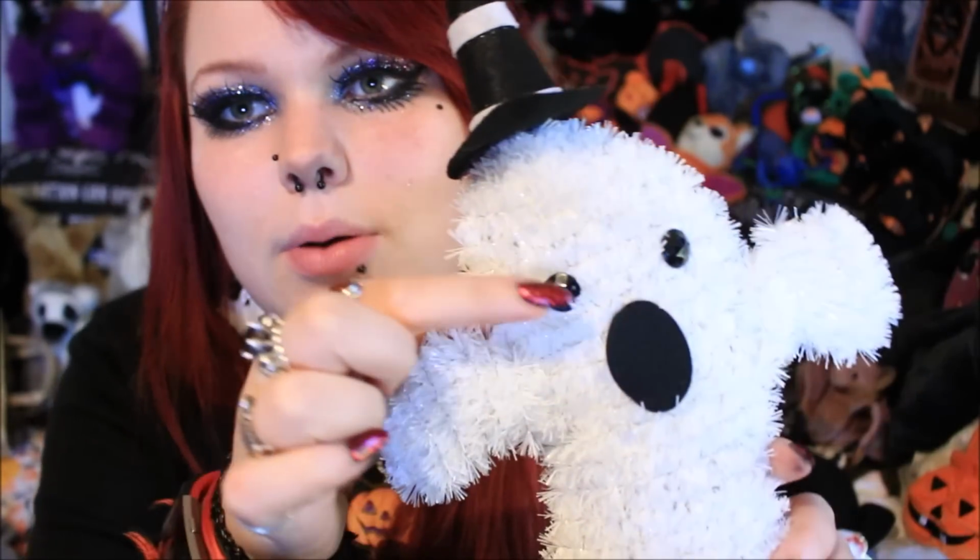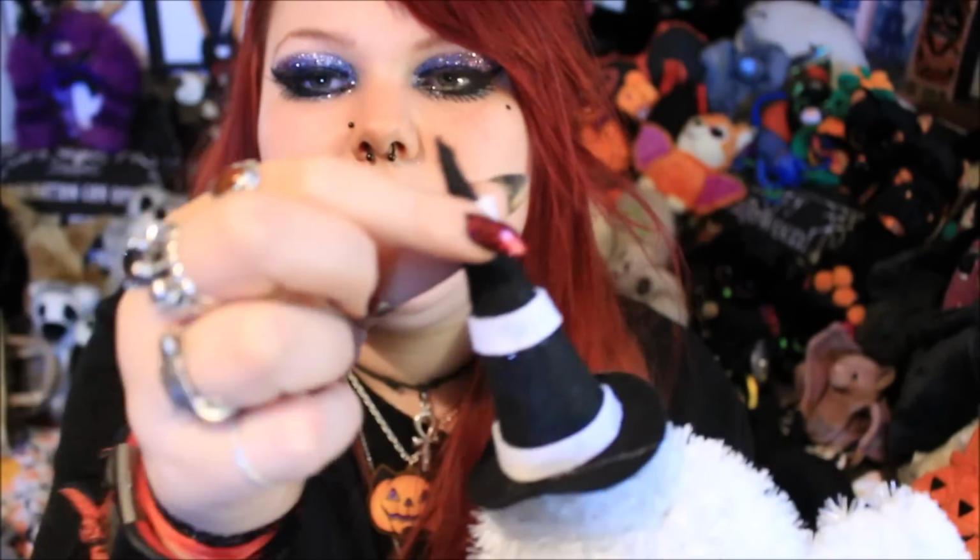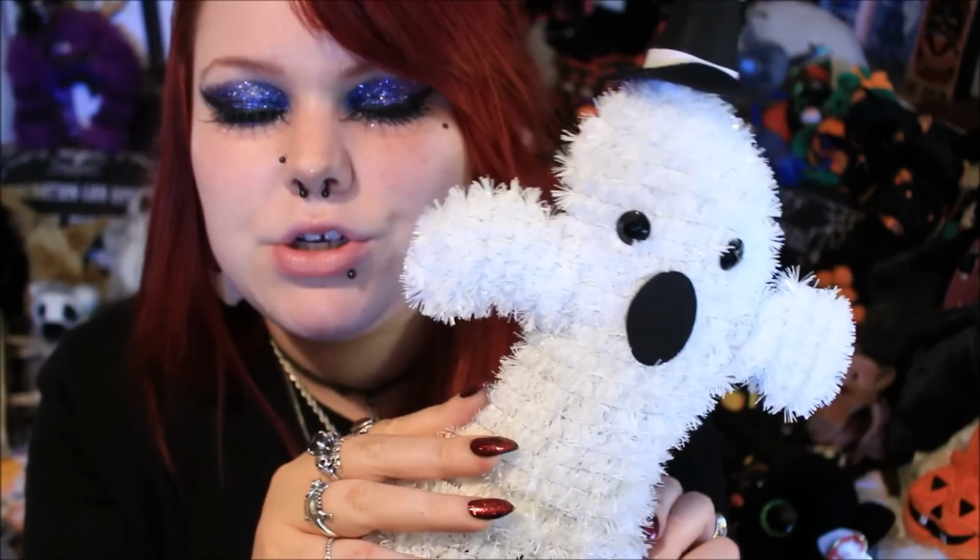He has 2 black diamond eyes and a big circle felt mouth, and then he has a felt hat on, like a little felt witch's hat, which has little white felt bands around. Again, I bought the smaller one. I say this one is probably about 25cm tall, and they did do one which I'd say is nearing 40cm tall, so you can get a very large version of him.